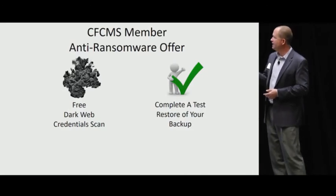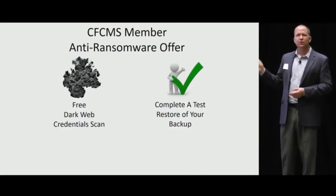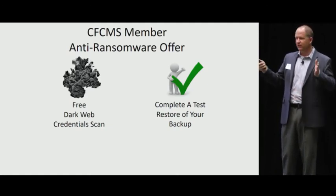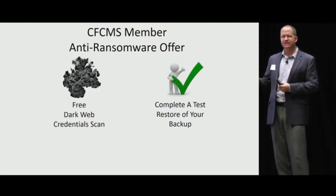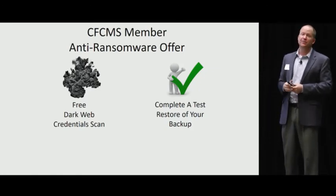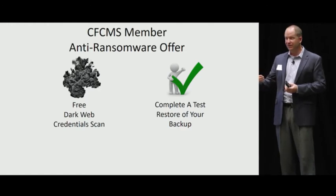A couple of offers we're making to the Collin County Medical Society members here is we can do a free dark web scan. I can't tell you how many times, and this would be against your entire domain. Whatever your domain is or your email address for your organization, we'll run a scan against every user inside that domain and come back and tell you if any of those users have their credentials out on the dark web. And sometimes we can even give you a partial password to give you some indication of, oh yeah, that's the one I use on most sites.